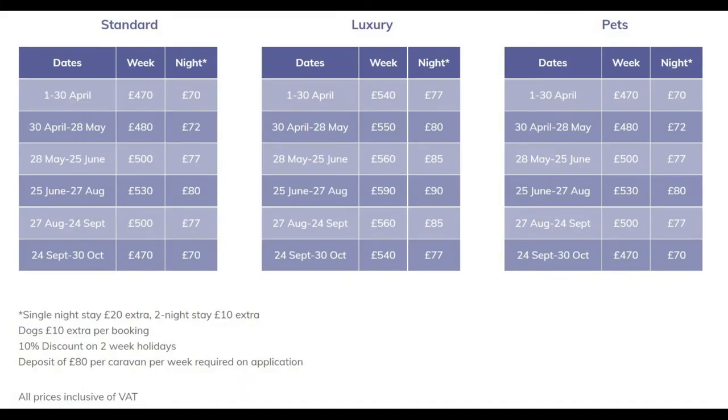There are three types of caravans available: the standard caravan, the luxury caravan and the pets caravan. The luxury caravan, as the name suggests, is a bit luxurious, with central heating and double glazing. And the pets caravan is nothing but a standard caravan allowing pets.